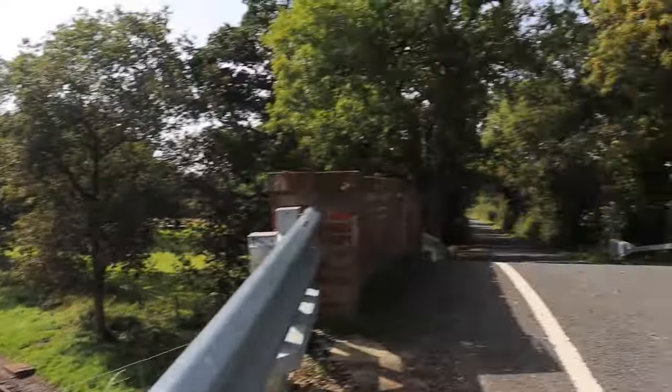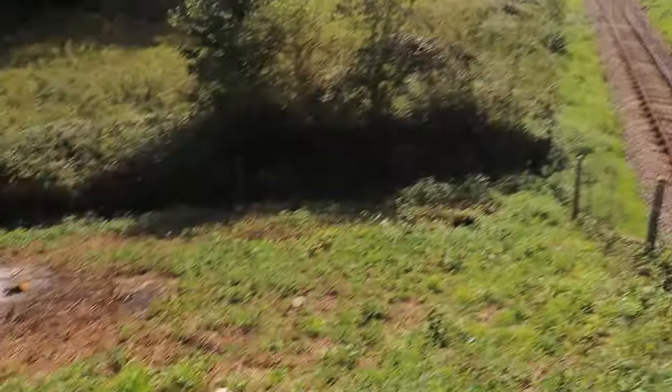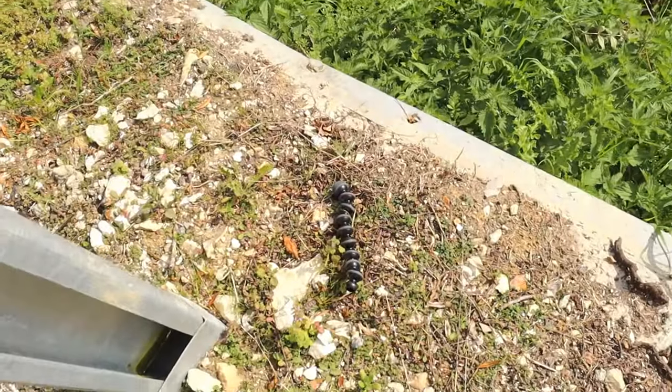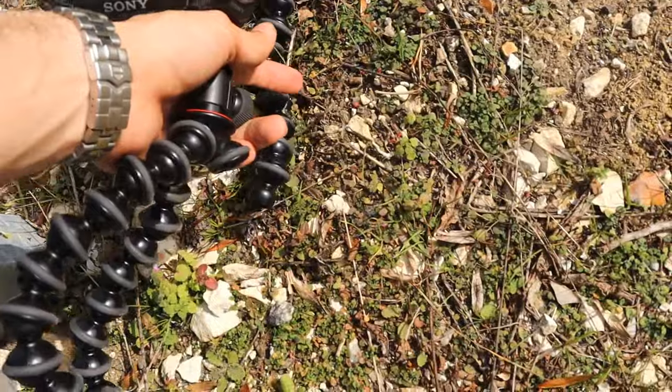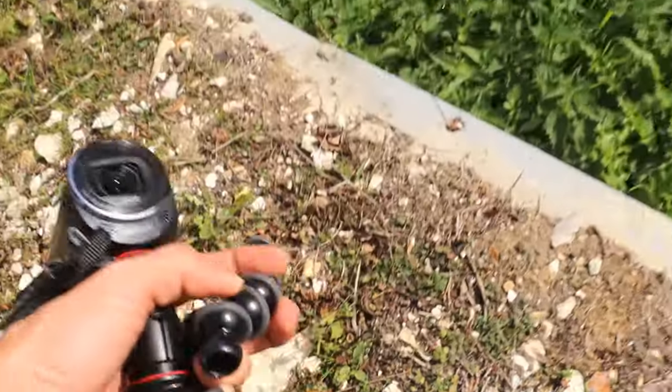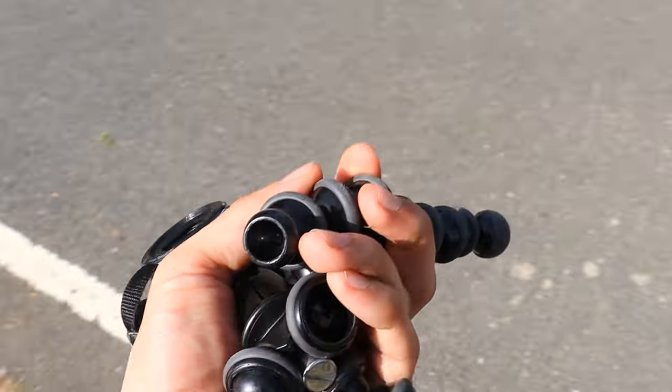Lovely as that was to see, I only just made it here. I heard the whistle just as I got to the bridge. Tried to get both cameras out in time. The tripod died. The tripod had enough. So we got one camera. Oh well, it's fixable. These gorilla pods, they do break a little bit. They're a bit fragile. Anyway, here's my bike helmet, safety first.